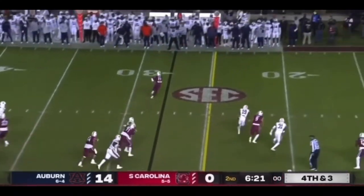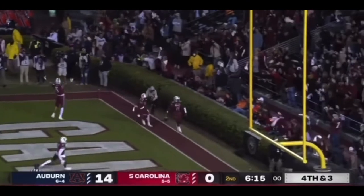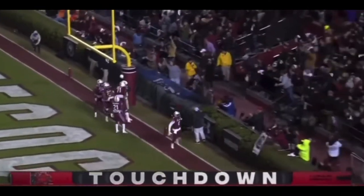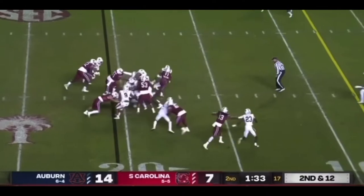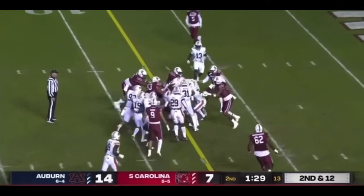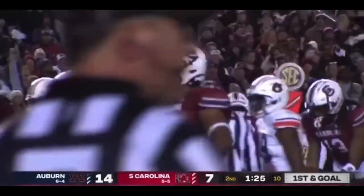Brown has a man wide open out of the backfield. White on the move. White, dynamite, touchdown, South Carolina. Use in motion. Went a little counter. Nice move by White. Still going. The pack still moving inside the five. First and goal, Gamecocks. Wow.